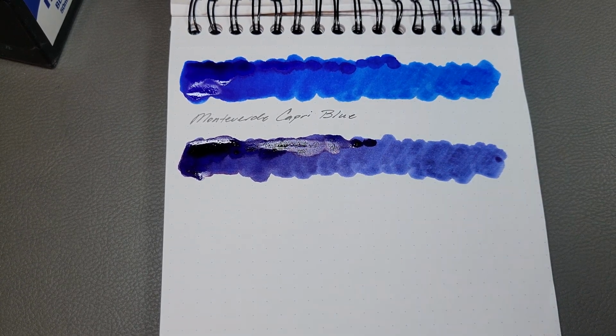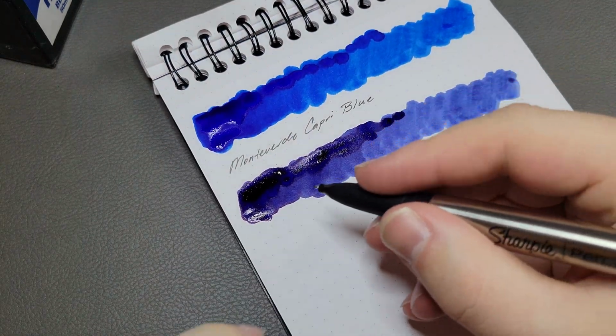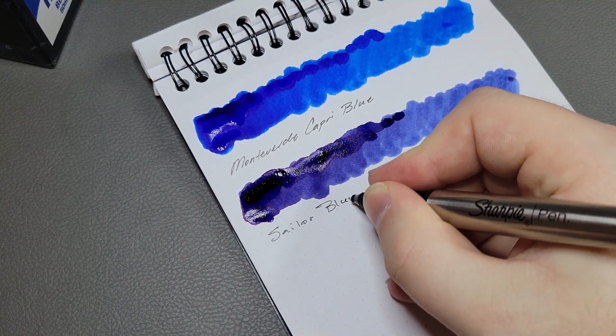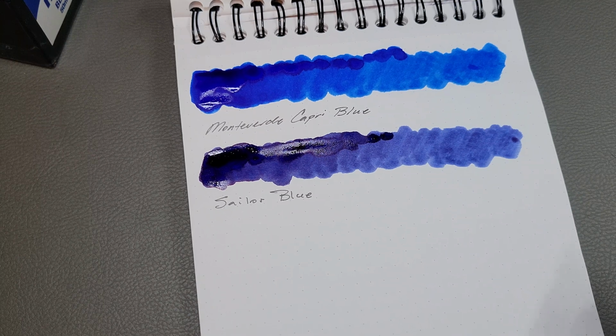It's an absolutely great ink. You can use it in any situation. You can use it for business. It works for business. I've used it there. But it's also interesting enough that you can use it for a sheener. You can use it for a shader. You can use it in your journal or something just as an interesting blue ink.